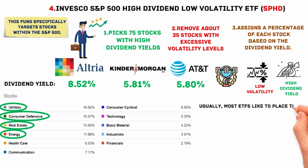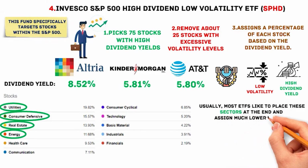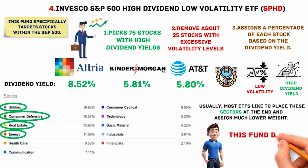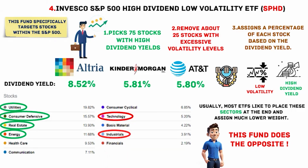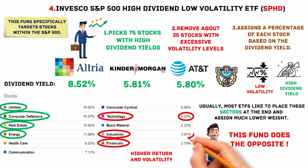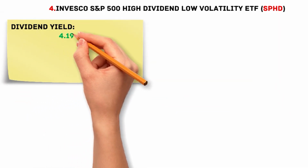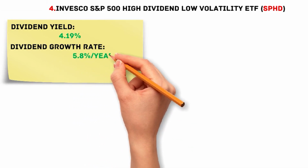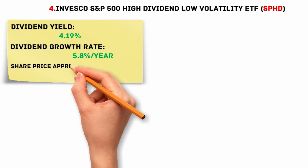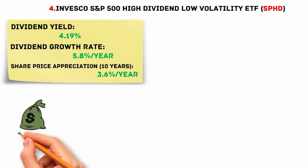Usually, most ETFs like to place these sectors at the end and assign much lower weight. This fund does the opposite. Technology, industrials, and financials that have higher return and volatility are assigned to a much smaller portion. The current dividend yield is 4.19%, and the dividend growth rate is 5.8% per year. In the past 10 years, the share price appreciation is 3.6% per year.